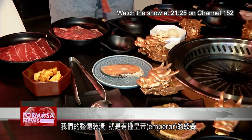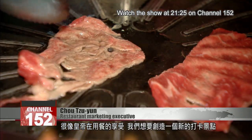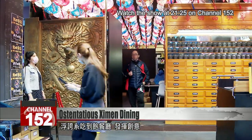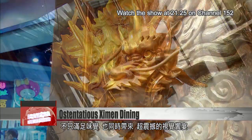Our overall design has a kind of imperial feeling, like the emperor is dining here. We want to create a new destination to brag about on social media. The buffet here is showier than a stroll down Broadway. It's a place to come to eat your fill, but also to feast your eyes.